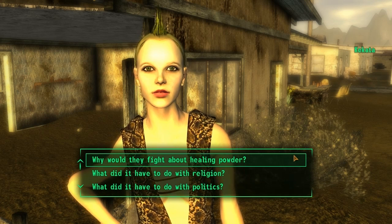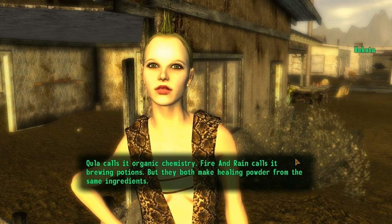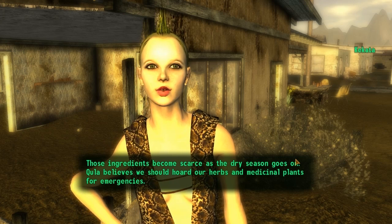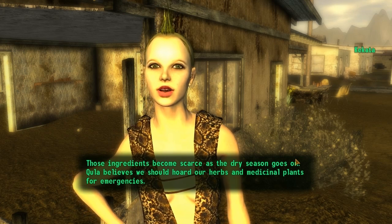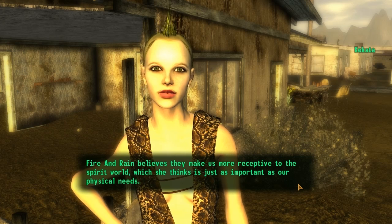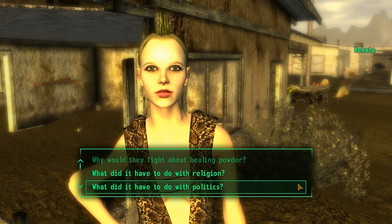Why would they fight about healing powder? Chula calls it organic chemistry. Fire and Rain calls it brewing potions. But they both make healing powder from the same ingredients. Those ingredients become scarce as the dry season goes on. Chula believes we should hoard our herbs and medicinal plants for emergencies. Fire and Rain believes that they make us more receptive to the spirit world, which she thinks is just as important as our physical needs.